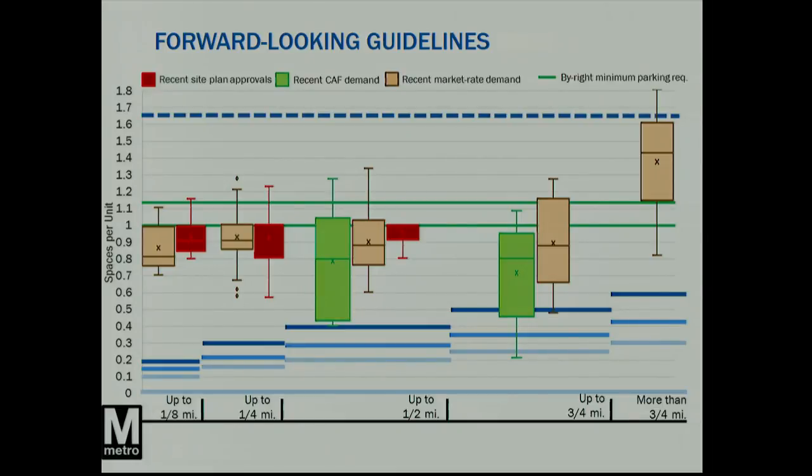As we have discussed before, this policy allows greater flexibility than the by right zoning requirements, recent site plan approvals, as well as recently observed parking demand, both at committed affordable and market rate projects. I'll take a minute to just highlight the reasons why we have set these rates below recent demand.